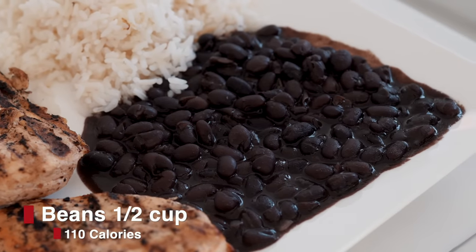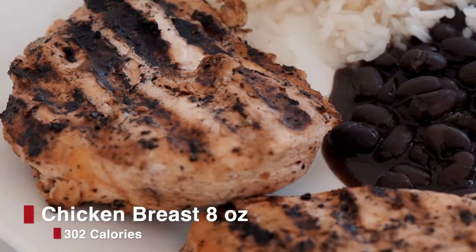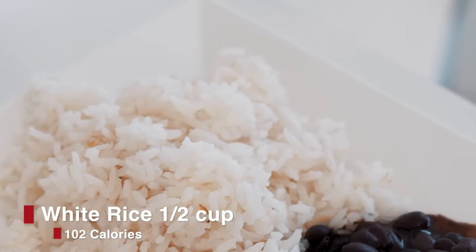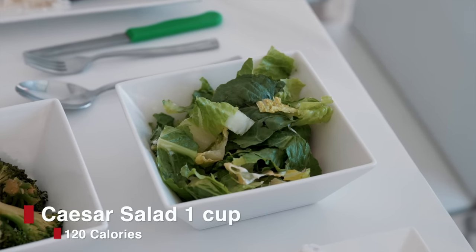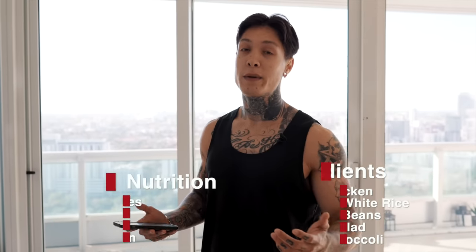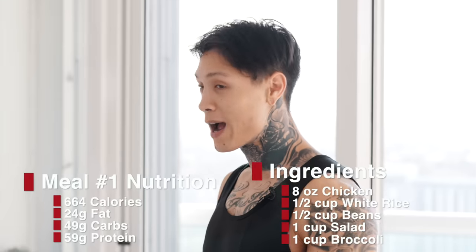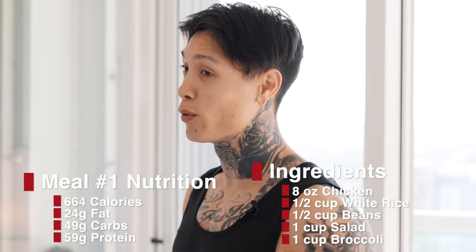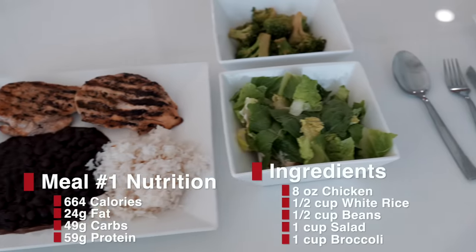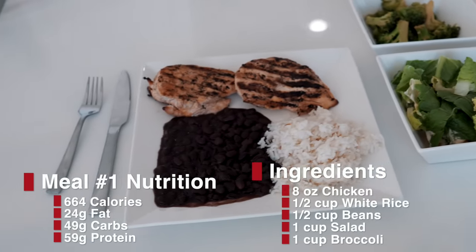All right, I'm ready for my first meal of the day. I have half a cup of beans, which is 110 calories, 8 ounces of chicken breast, which is 302 calories, half a cup of white rice, which is 102 calories, a cup of Caesar salad, which is about 120 calories, and a cup of broccoli, which is only 30 calories. In total, that's 664 calories. We're actually 42 calories overboard, so we're gonna have to make that up in the next workout. But within this meal, we have 49 grams of carbs, 24 grams of fat, and 59 grams of protein.